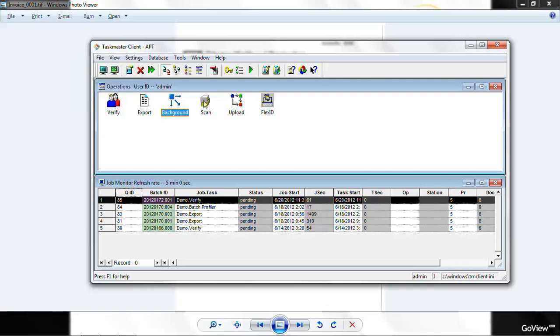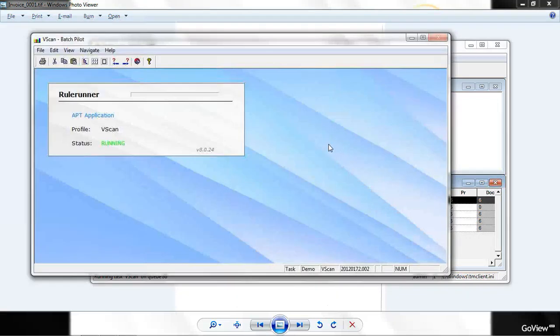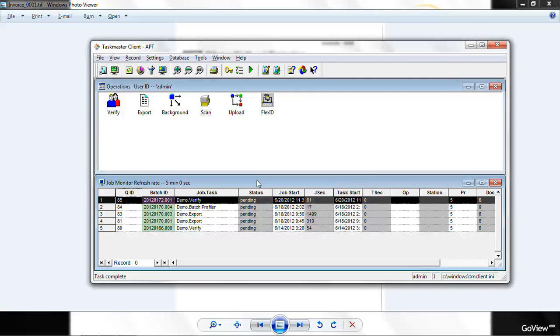So what I'm going to do is scan in those invoices that I showed you. And it now just ingested those. And now it's part of the background process. Now the background process includes quite a few things. First of all, we OCR the document. So we capture all of the data that is printed on the invoice.